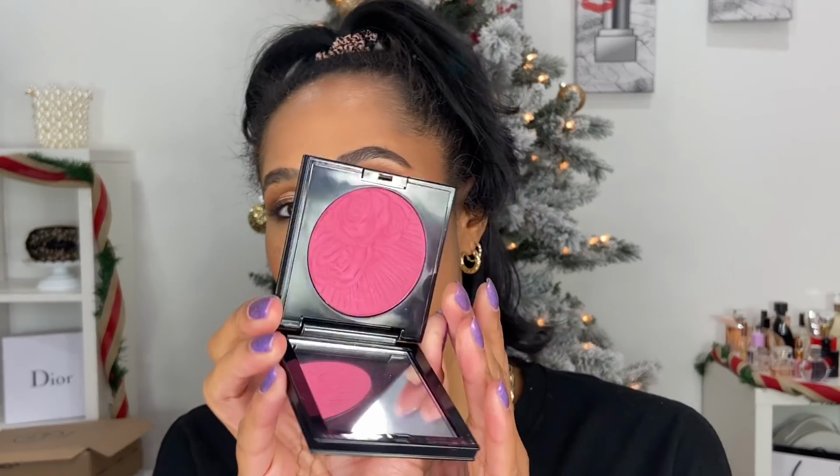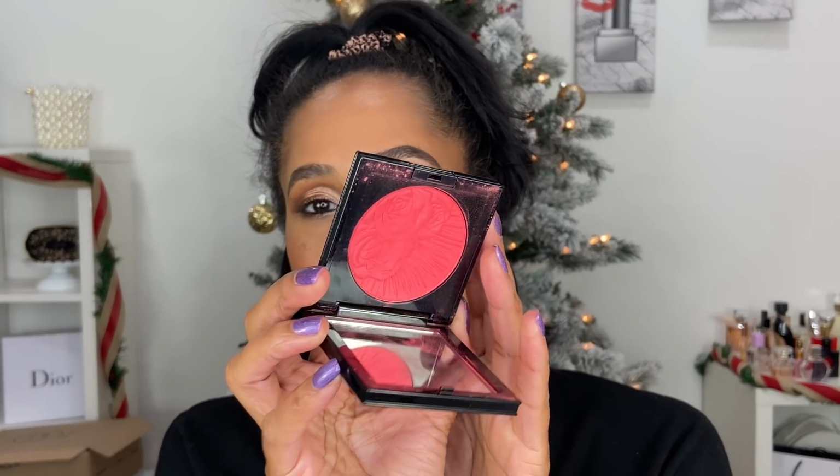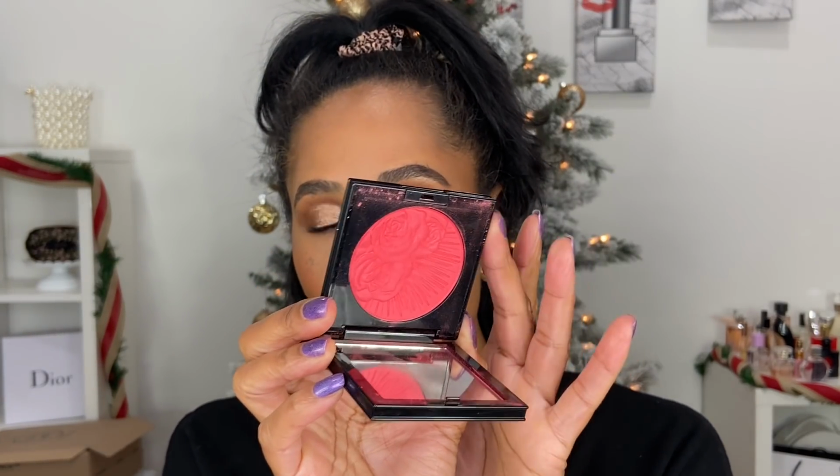So we have Love Struck, and oh, this shade right here, look at it. It's so prevalent but not overbearing. I've already shown you a picture of my mom, so you've seen her complexion, and it just works for so many complexions. And then Electric Bloom, I don't have a color like this in my collection.